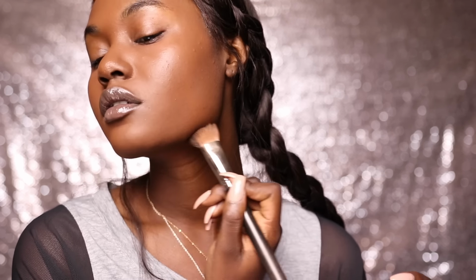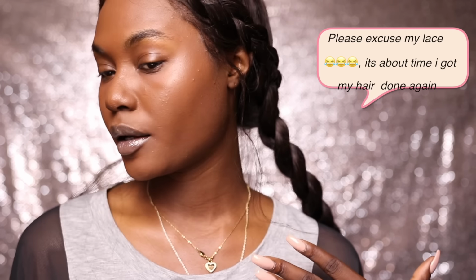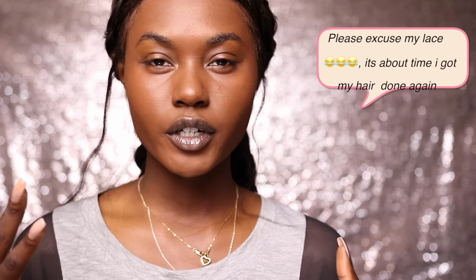So this is the foundation alone. Oh, is this? Hold on. So this is the foundation, and I would say that it is medium to full coverage. It is not full coverage. You would have to do a second layer or do what I did, which was just color correct any imperfections that you want to be hidden. Just take that extra step and then apply the foundation, or you will be able to see everything.